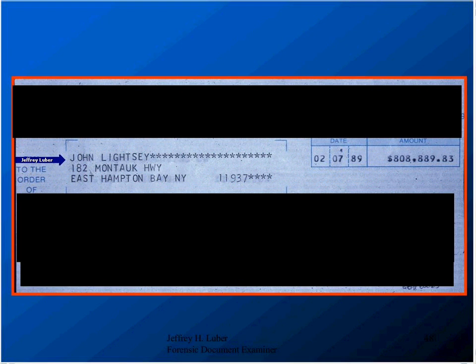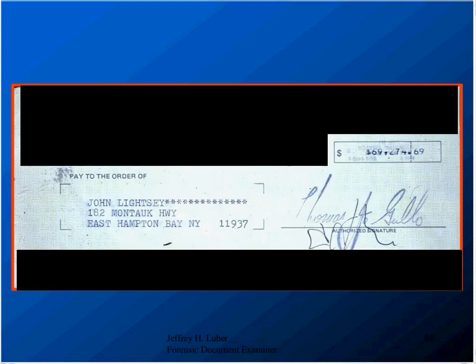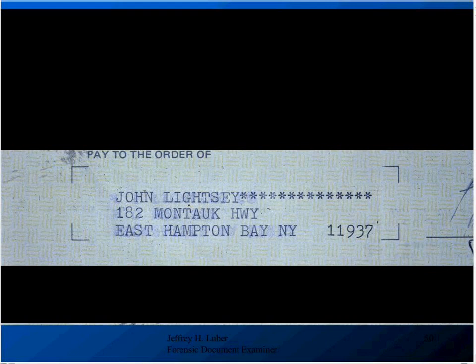Like you or I try that and pass it in the bank, they'd laugh you right out of the bank. But these guys know how to do it the right way. So here's another check for $69,000, and again, made out to John Lightsey. And he would deposit it. The checks would clear because the money was there. Lilco doesn't tell these companies for like 30 days that they never got a check. So it's a pretty great scheme.